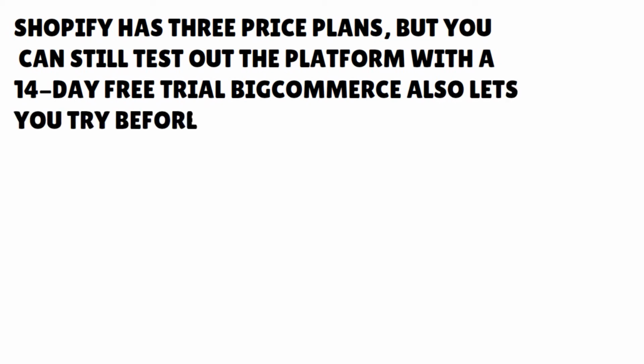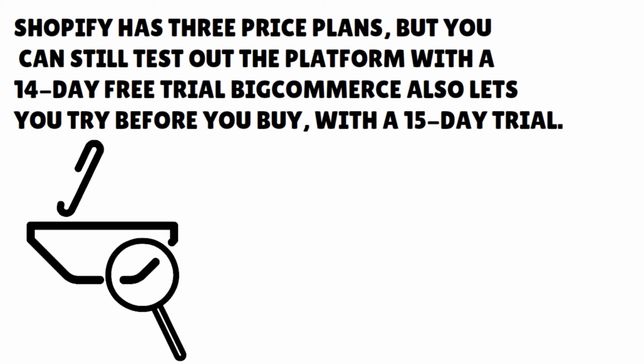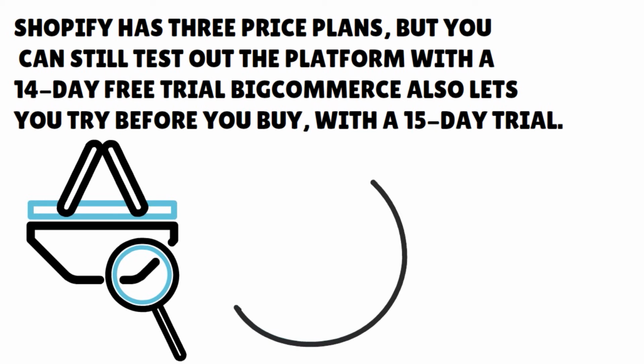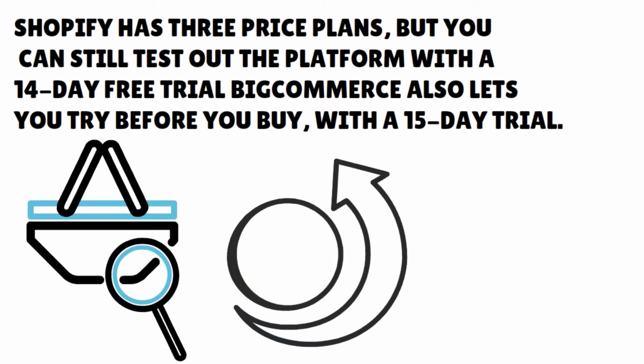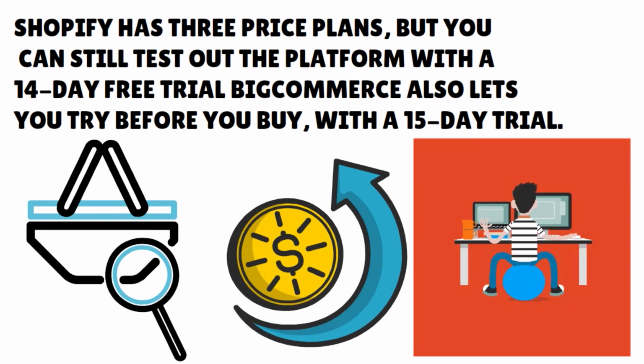If not, okay. And BigCommerce also lets you try before you buy with a 15-day trial. It has 3 core price plans to choose from after that, starting from $29 per month, going all the way up to $249 per month. There is also an enterprise plan, which you will need a quote for. And the cool thing here is that you get unlimited bandwidth on all plans and 0 transaction fees.